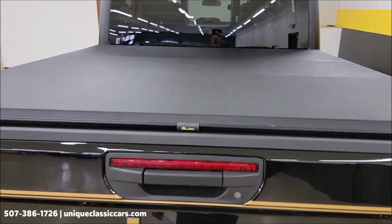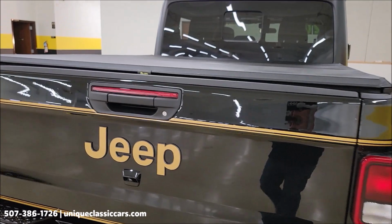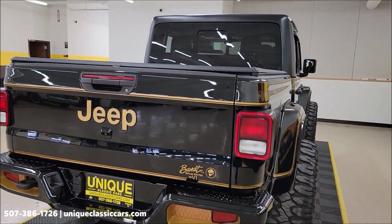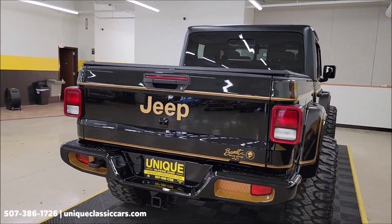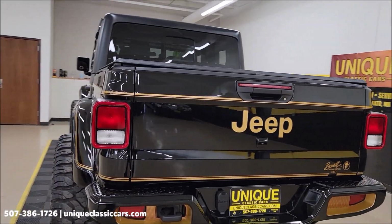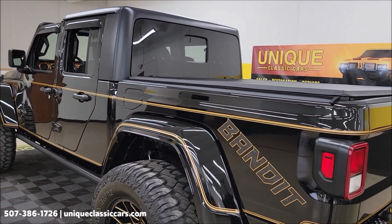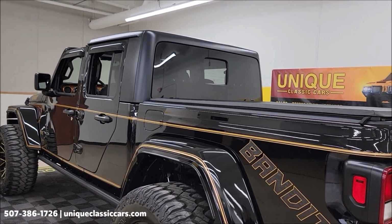Also a tonneau cover. This does have the maximum tow package with the 4.10 rear end. I believe it was over $15,000 worth of upgrades when these were turned into the Bandit edition.